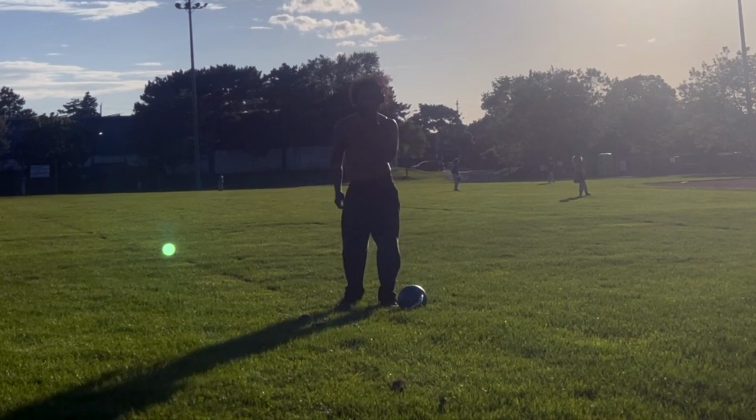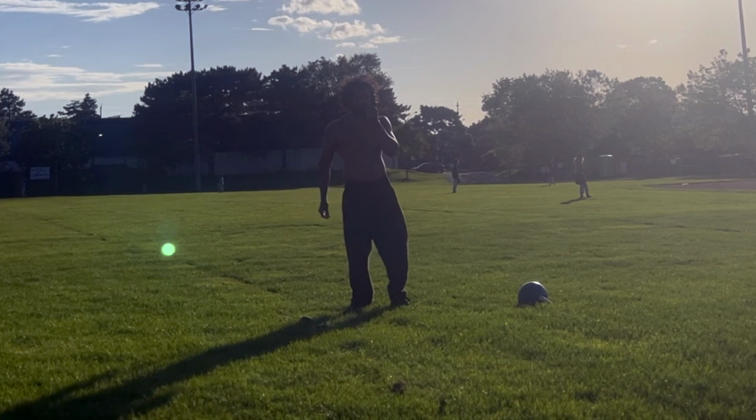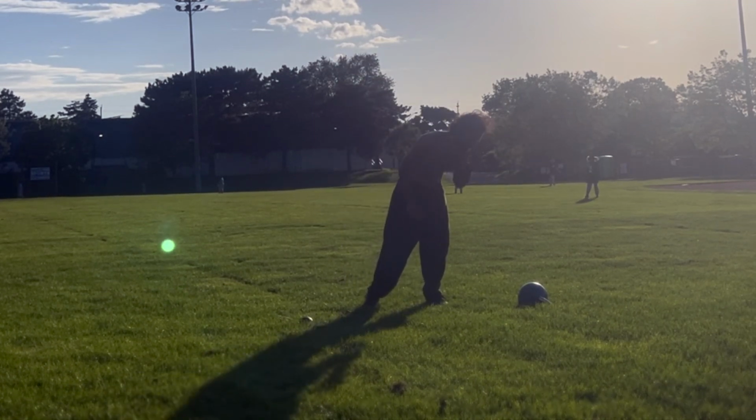So going for five each side of that, and then with the steel mace, gonna go for a 360 to a drop squat, five each side. Looks like this.